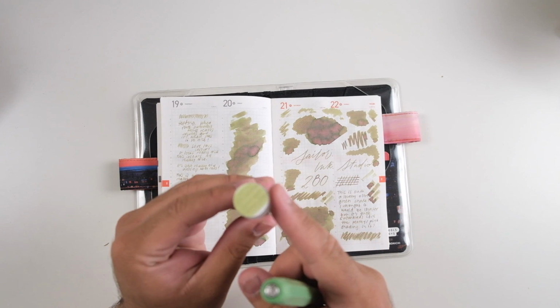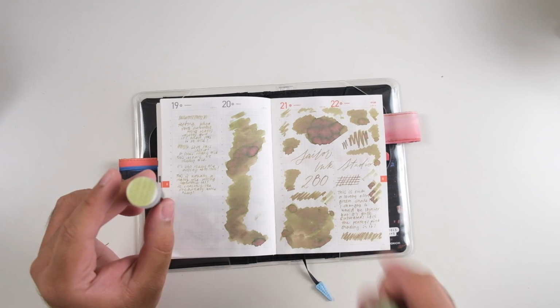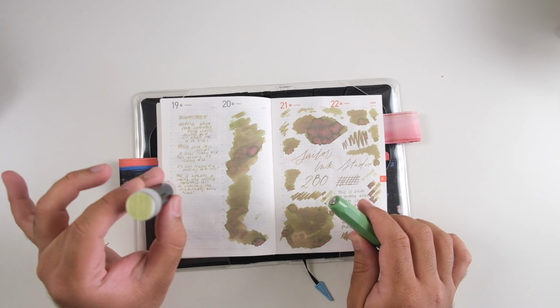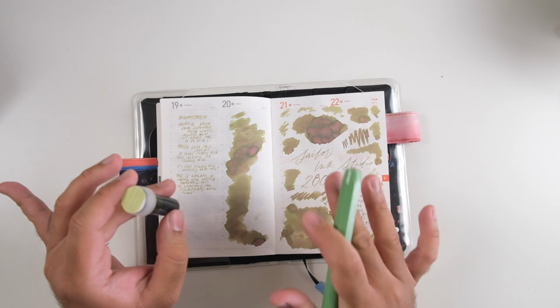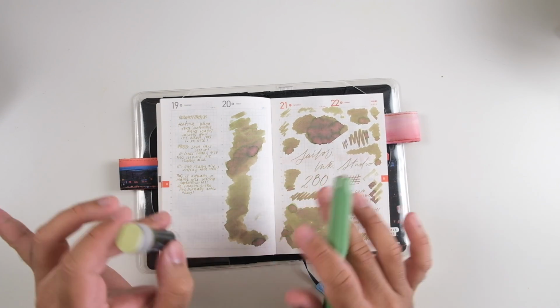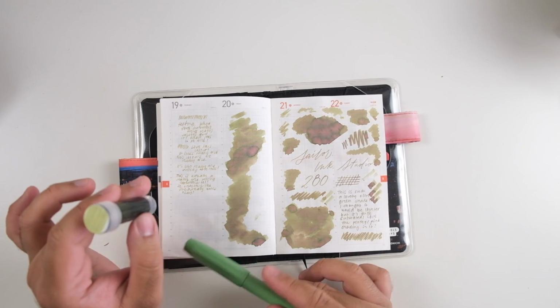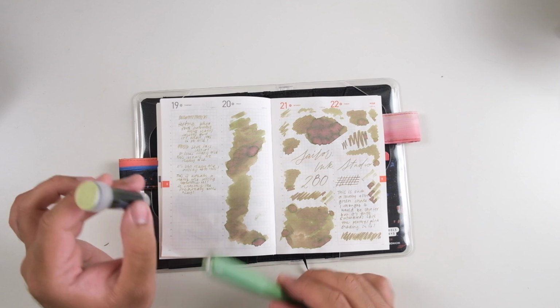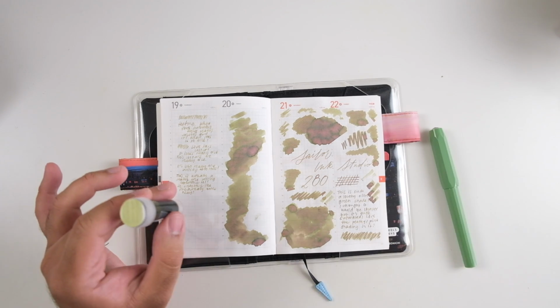You can tell the swatch looks a little bit different on this paper. It really depends on which paper. This ink looks very different on Midori paper as well, so you gotta be sure to test it out first on different papers to see if you actually like it in your daily notebooks. But for the most part, I like how it looks in Tomoe River paper and Midori paper, and those are the primary papers that I use in my journals anyway, so it works out.